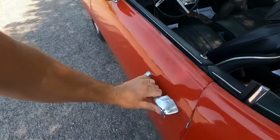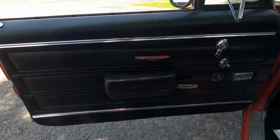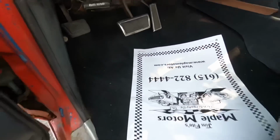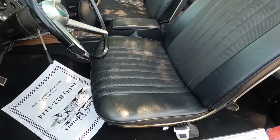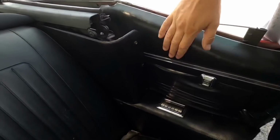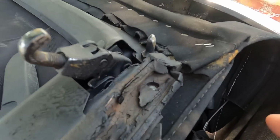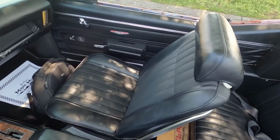All right, coming on back on the inside here. The door panel looks great. The carpet in this one has been replaced. It's a little dirty for me test driving, but it has been replaced. The seats are in good shape. They're not beat up or torn. Back seat, same way. Some of your panels look good. Again, the top's new. The seal over here is a little dry, but you see that. Passenger seat, same thing, in good shape.